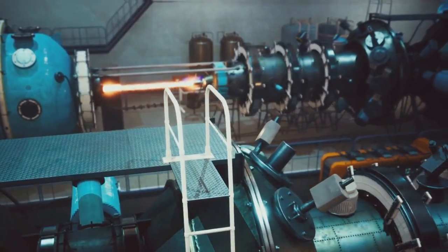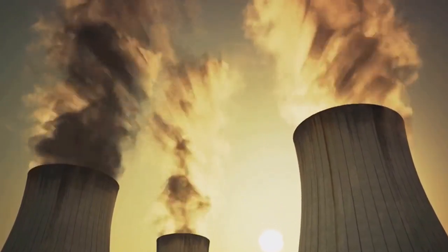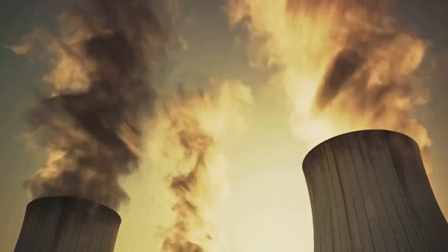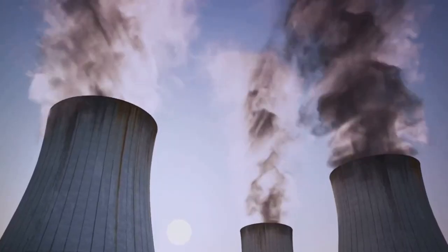Fascinating, isn't it? Now that we understand why atoms produce so much energy when they split, what does this mean for us? The applications of atomic energy are vast and varied. One of the most well-known uses is in nuclear power plants. These facilities harness the immense energy produced by splitting atoms to generate electricity.